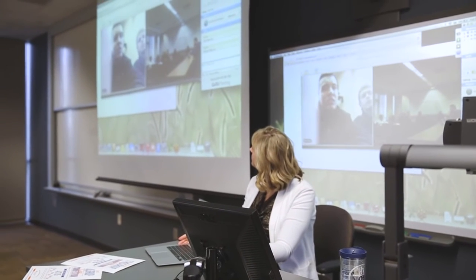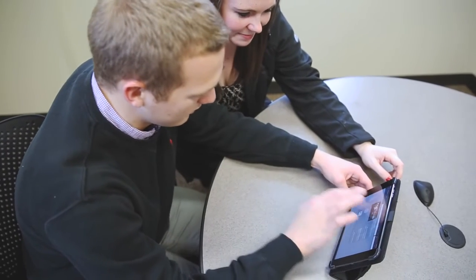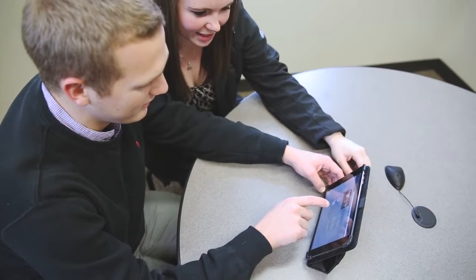The final project in the class that I had the students work on is actually a virtual role play. And we use the app GoToMeeting to help the students virtually practice meeting in one state or another with their boss. So the project actually calls for the student to act as a sales rep for a financial institution.